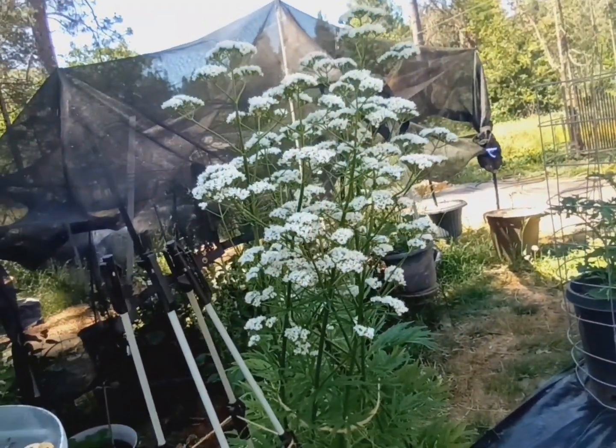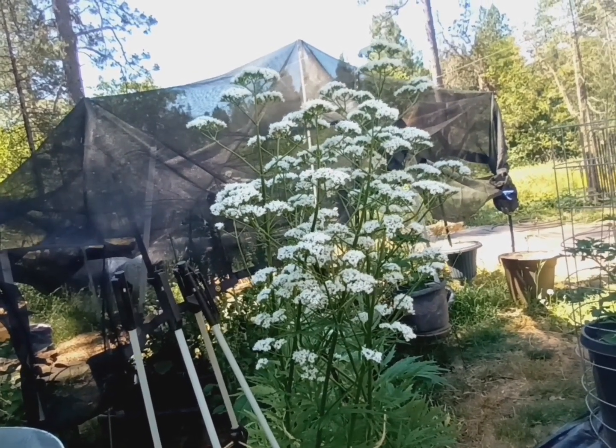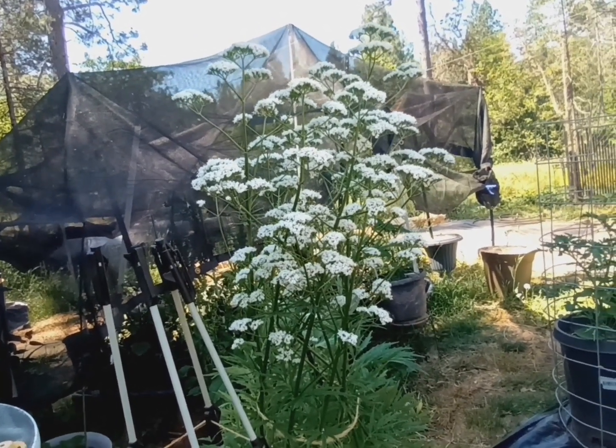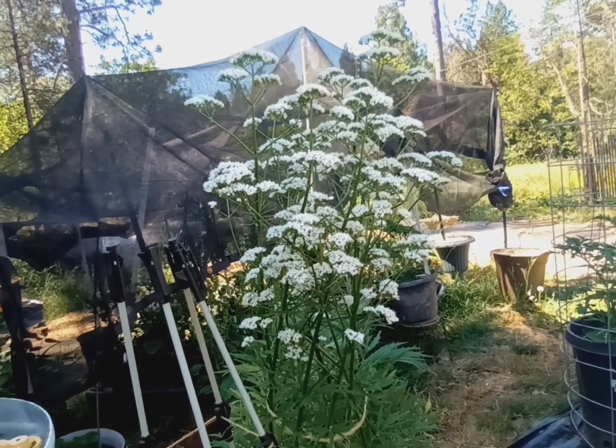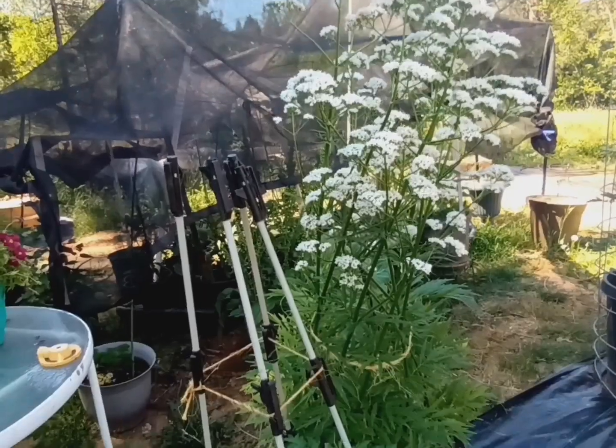That's my valerian in bloom. Everybody says, oh, valerian stinks. I don't want valerian. The flowers smell like perfume. They are awesome. It's the total opposite of the roots. They just make my whole yard smell good.